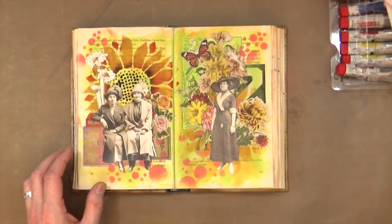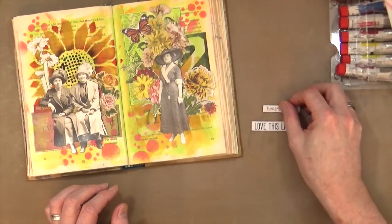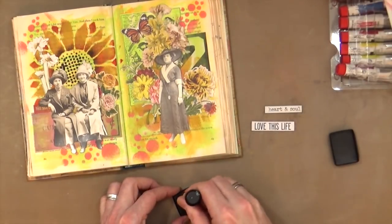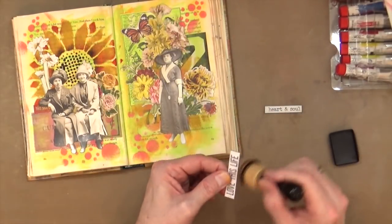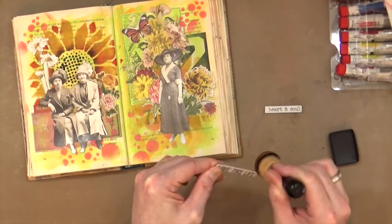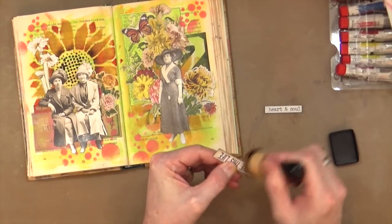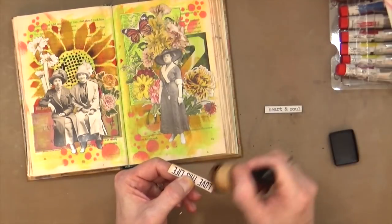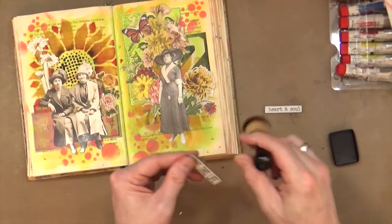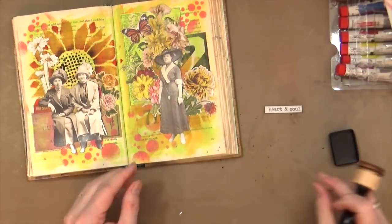And then I've just got my two little quote chips to add, which is Love This Life and Heart and Soul. But I want to grunge them up just a teeny weeny. So I'm just going to go around the edge, just with that distress archival, just to knock the whiteness back a teeny amount. And this sponge, I think, is about to get thrown away. It's coming to the end of its life. That's why it's throwing bits everywhere.